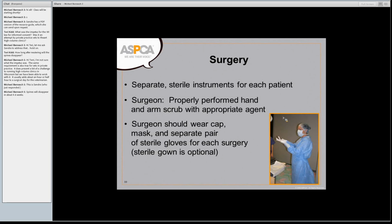The surgeon should perform a properly performed hand and arm scrub with an appropriate agent. And the guidelines do say that the surgeon should wear a cap, a mask, and a separate pair of sterile gloves for each surgery, that a sterile gown is optional. And when I do surgery, I like wearing a sterile gown. And then I try to keep that as clean as possible. But some surgeons really do feel that they can maintain sterility on the field where the animal is by not wearing a sterile gown, and that's acceptable.